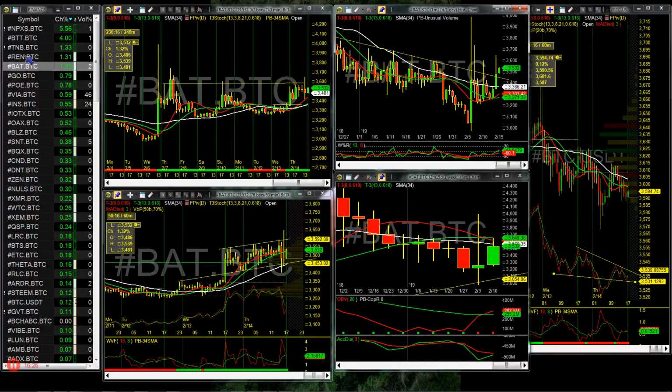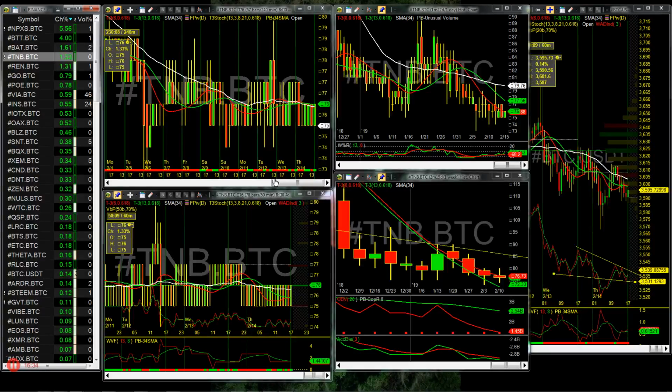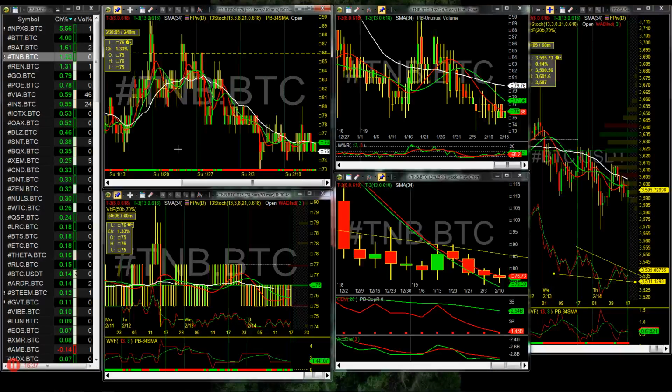TMB popped its head up there. You can see it. Still negative on the weekly. Pretty tight down here on the 4-hour chart, but nothing to see here yet.